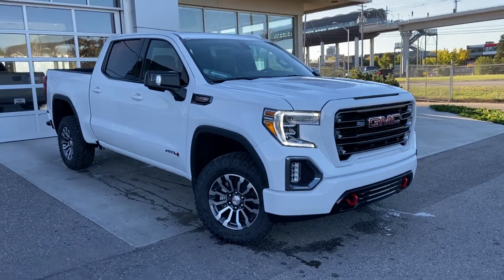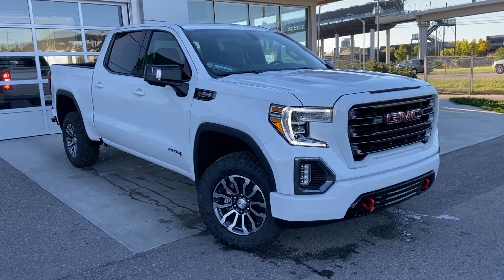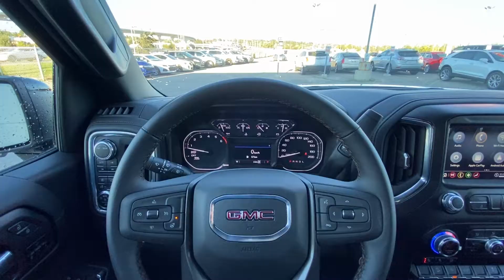Welcome to the brand new 2021 GMC Sierra 1500 AT4. The AT4 truck's powered by a 6.2-liter V8 engine and mated to a 10-speed automatic transmission.